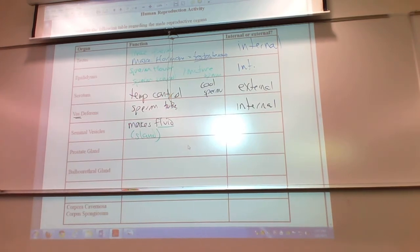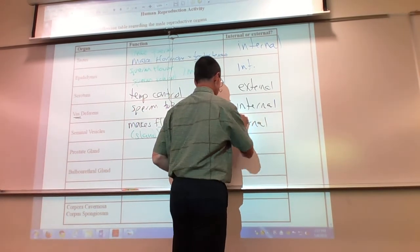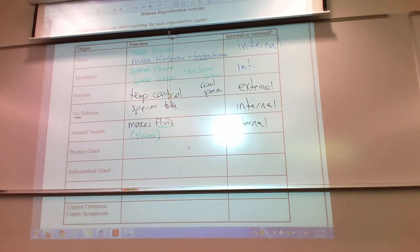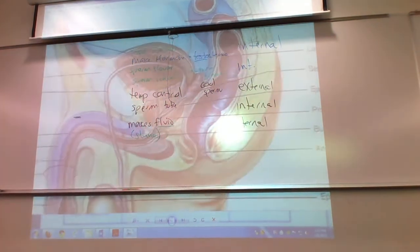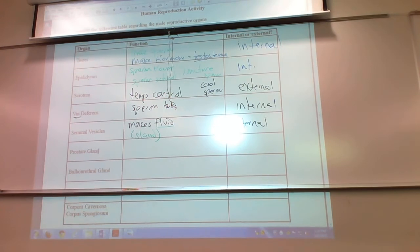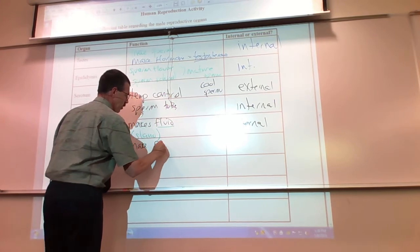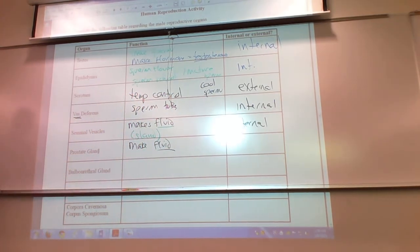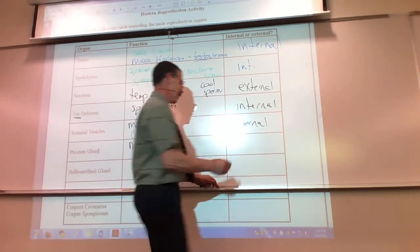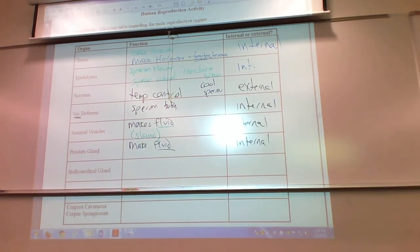So is the seminal vesicle inside or outside? It's inside. It's behind your bladder. It's a hard place to find. It's inside. That leaves us with Mr. Prostate. So if you go back to this picture, right here. Remember in lab, the prostate was under the bladder of the male, the prostatic urethra. It's the next thing in the way. So what do glands do? Make fluid. Secrete fluid, make fluid, produce fluid. So again, it's a gland. And is it inside or outside? Prostatic exam, let's stick a finger inside of you. Alright? It's inside.